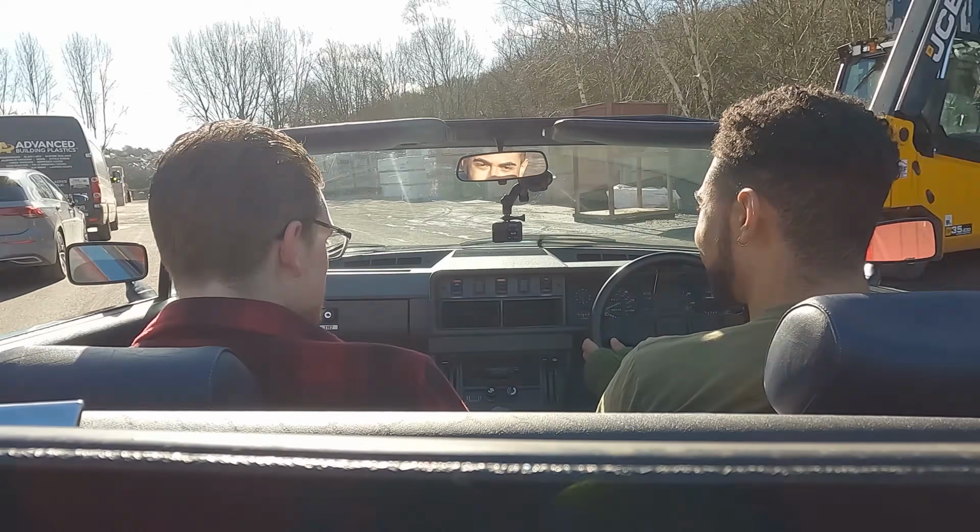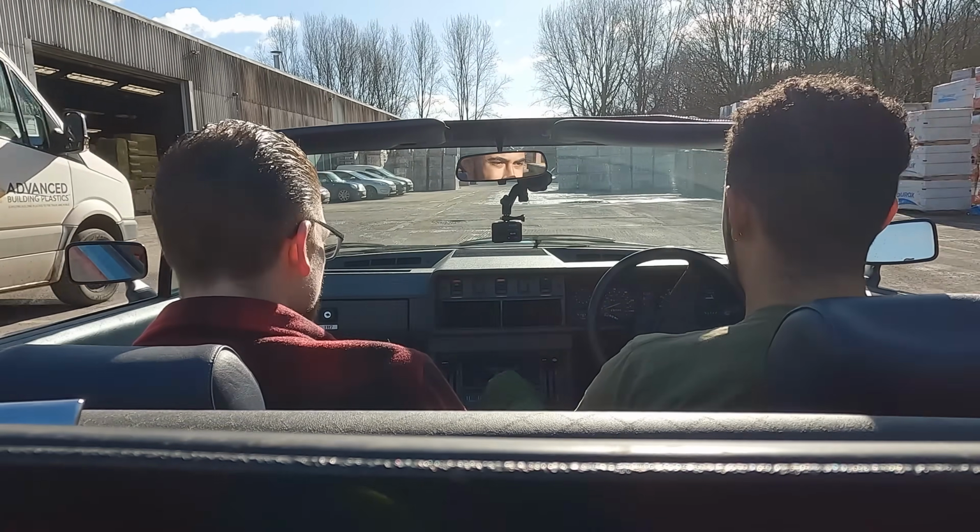You hear all these horror stories, but actually not only is it not a bad car, it's a good one. You just have to set your expectations straight. I think this is it. You have to look at it. Look at what it looks like.